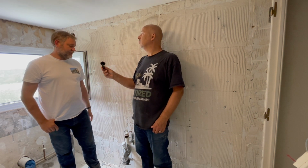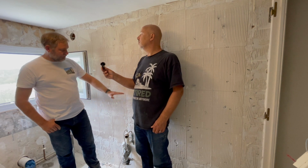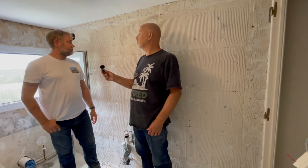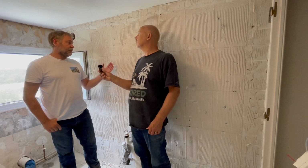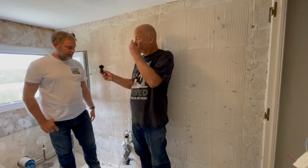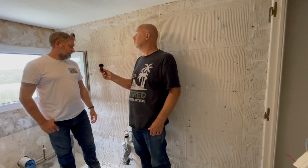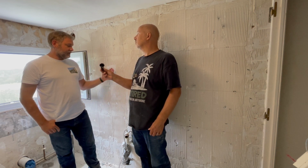Quite what, we don't know, because the level of the room next door, the floor height, is about here. So it's a risk taking it down, but the worst case scenario is we can just rebuild it later on in timber or metal tracking or something like that. So we'll gain some space and we'll see what's behind, and we can have a look at the pipes and the cables as well.